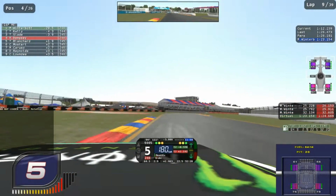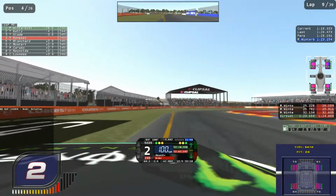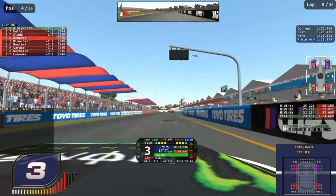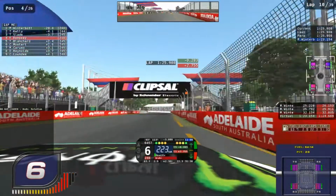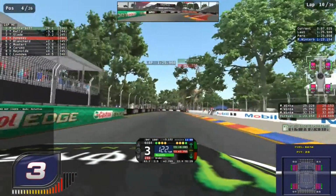So 5th gear, a little dab of brakes, so we're going to this little right hander into the last corner, which is a tight right hander, almost a hairpin. I would probably call that a hairpin. Back end wanting to step out. As we step on the power now in third, fourth, fifth gear, 200 kilometers an hour as we head down to the first corner, braking hard for the chicane. We are starting to close the gap on the guys in front.